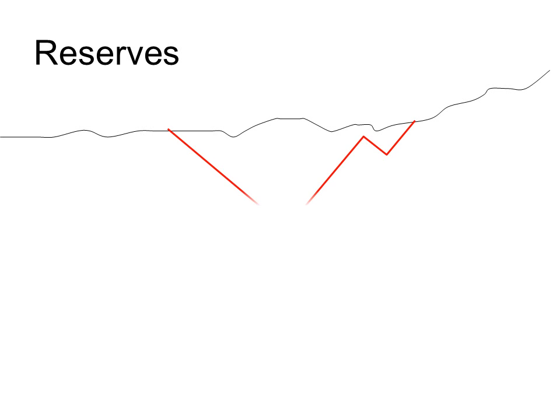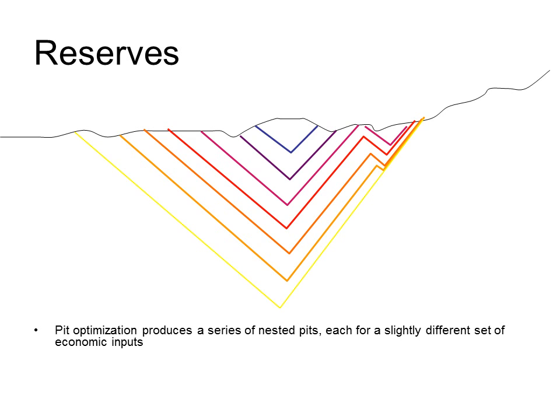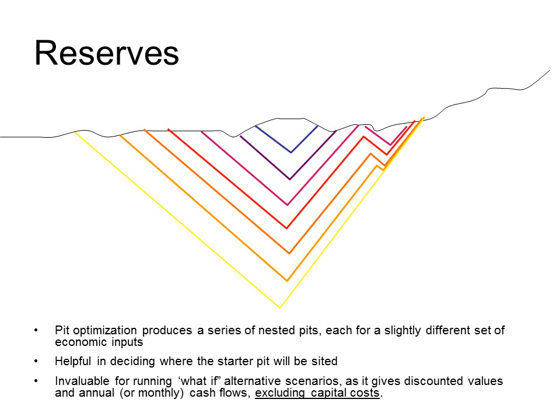In fact, the pit optimization process doesn't produce just a single pit. It produces multiple nested pits, each shell representing a different financial scenario. Because it is beneficial to start mining the most profitable pit first, wherever possible, these nested pits are incredibly useful as they show the most profitable pit shell, blue in this particular diagram, that can be mined as a starter pit, and then a series of other pit shells that can be mined consecutively with pushbacks to the wall at each new phase.